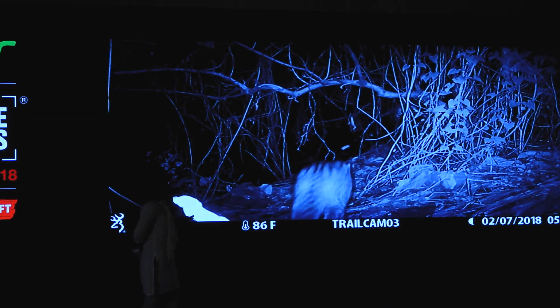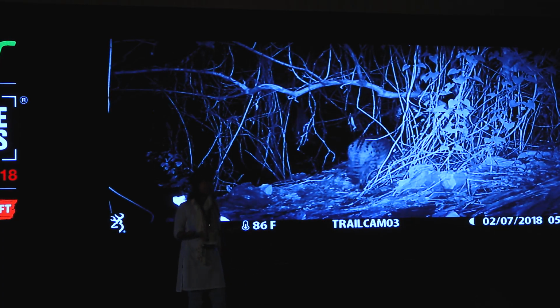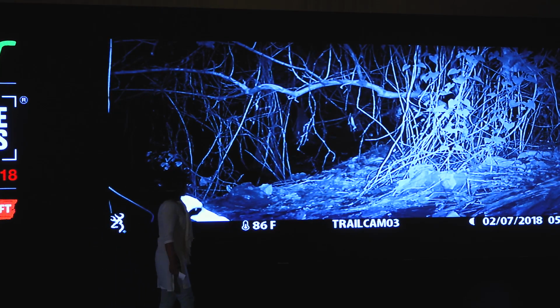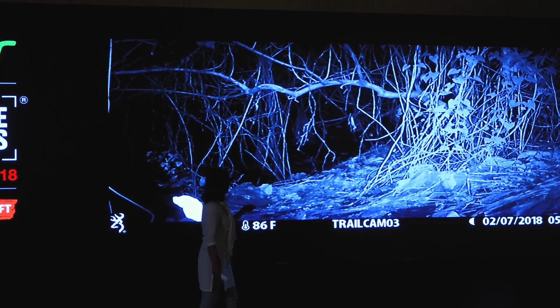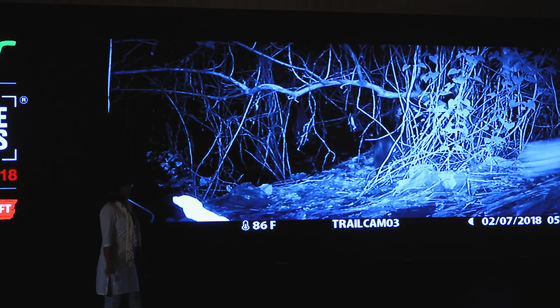We've also been documenting important scientific facts, like how many cats frequent a pond, how many times of the year, how many times in a month, and also if it varies over a year. We just saw a female and a male fishing cat. That's the female, and then the male comes around. Just look at the size difference.